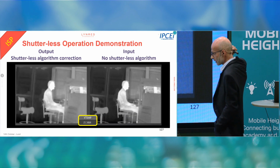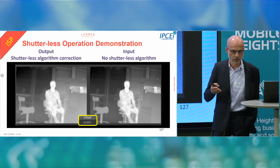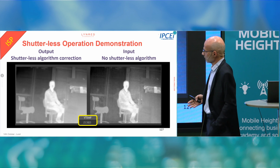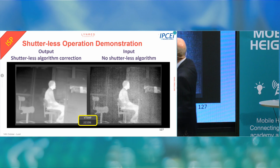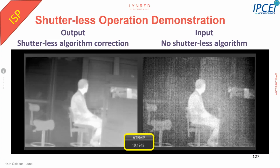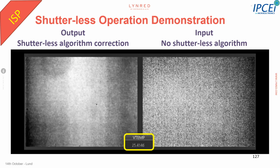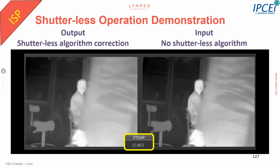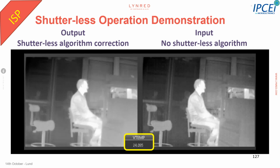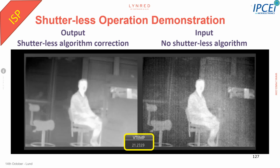Another point: microbolometer sensors work at room temperature. There is no temperature control of the chip. So whenever the conditions change, there is an impact on the quality of the image. So here you see a test. We've developed algorithms to be able to compensate for temperature change of the chip. Here, we started at 17 degrees centigrade and went up to 25 without the shutterless algorithm correction. The image on the right degrades a lot, whereas the other one stays good. So that's pure algorithm to be able to better control and have better quality image.